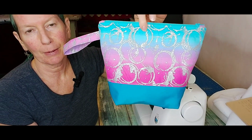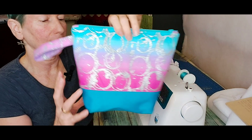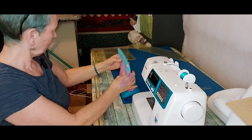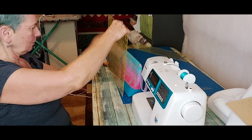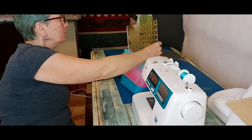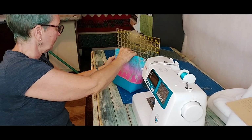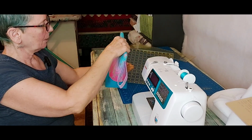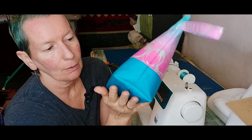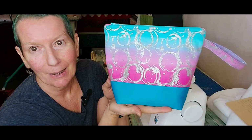The size of the fabric was about 11 by 11 approximately at the beginning. So once you've boxed your bottoms, obviously you lose some height. Let's see what it comes to. There we go. By the time you've done 1.5 inch boxed bottoms on this, the size goes from 11 inches tall to more like 8.